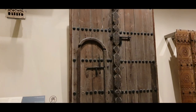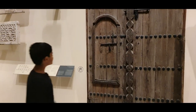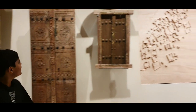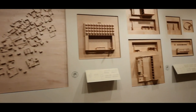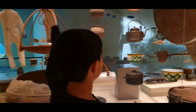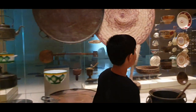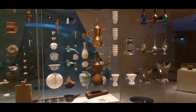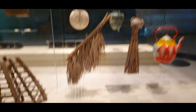Oh, is this an old times door? Oh, this for kids, this for adults, big one. Look, small ones. Whoa, is this old times house tops? Look, boom, boom, boom, boom. Oh, look, books, these stuff.